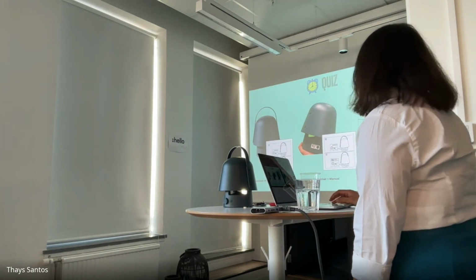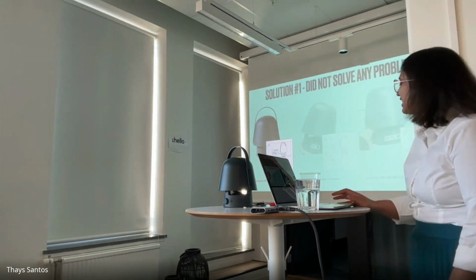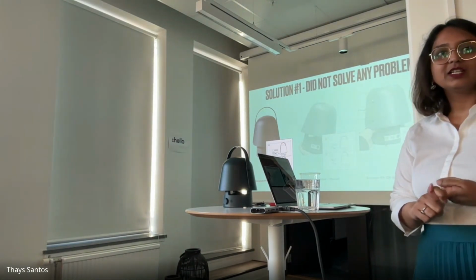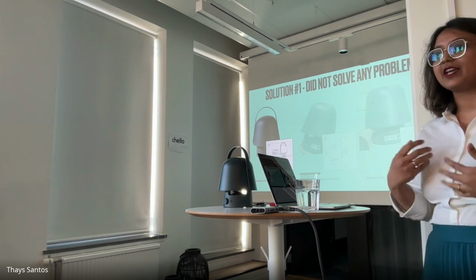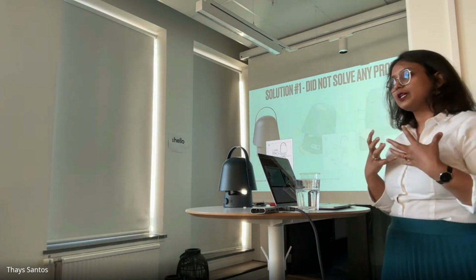All right, so here's what happened. With solution one, it really did not solve the problem, right? Because people are still skipping the manual. Then they're not seeing where the Spotify button is. They don't know how it functions, and they're using it as a regular Bluetooth speaker. So we saw it didn't really truly solve the problem.